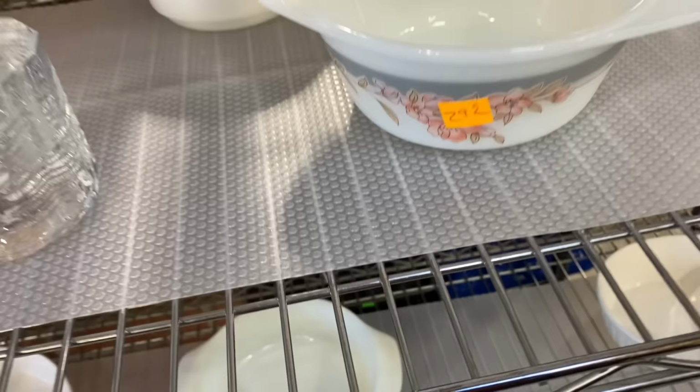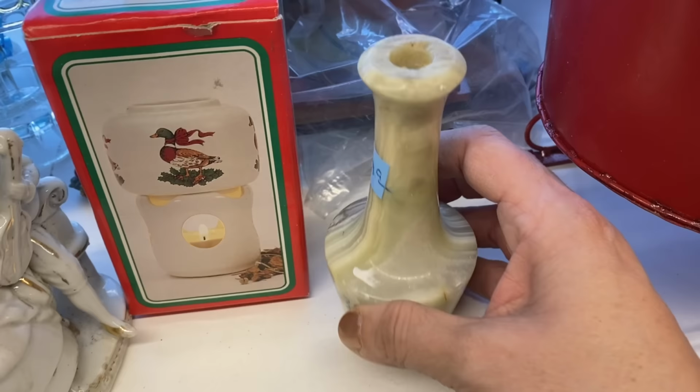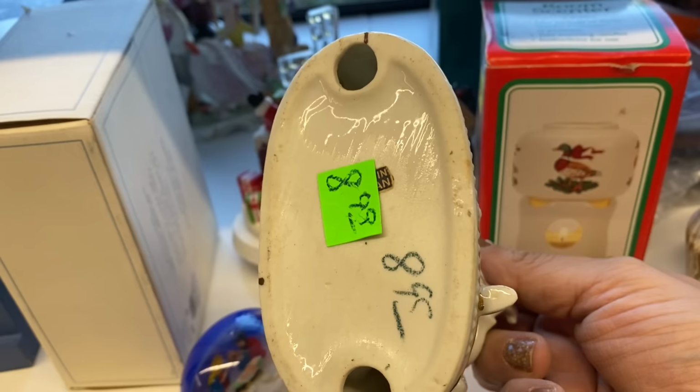This is Pyrex, $6.99 half. This makes me wonder if that had a pattern at all at some point. And another little stone. This is like marble. I don't know what's all jammed in there, but that's pretty nice. It's like marble or granite. $3.99 half. It's just a little tchotchke piece. I'm assuming that's Japan. Unless it's Spain, but I don't think so.